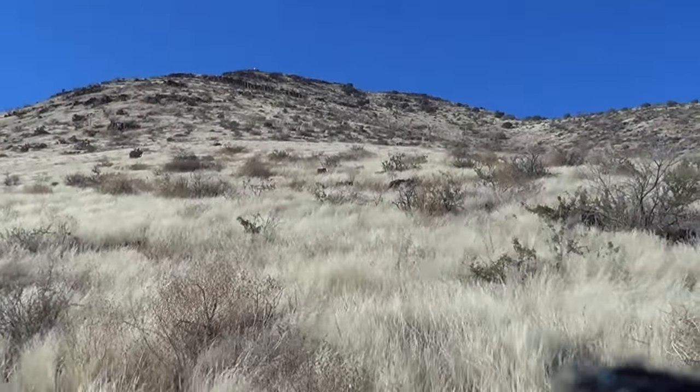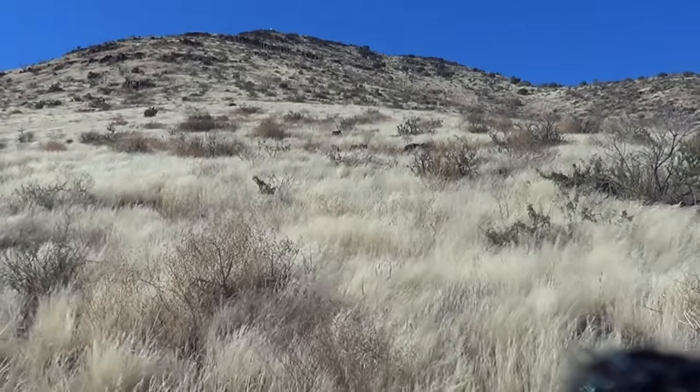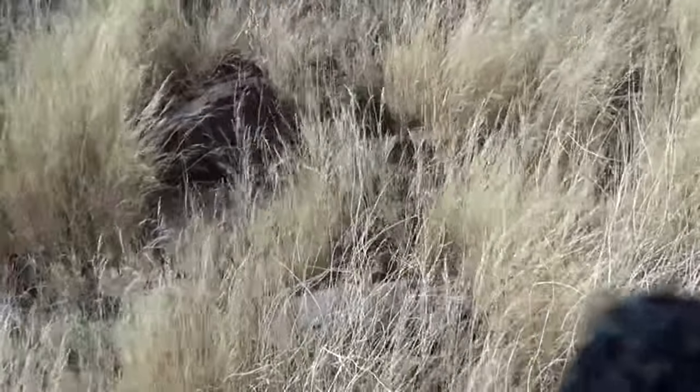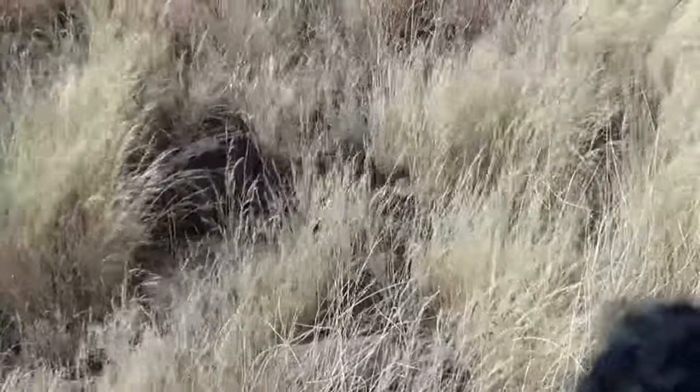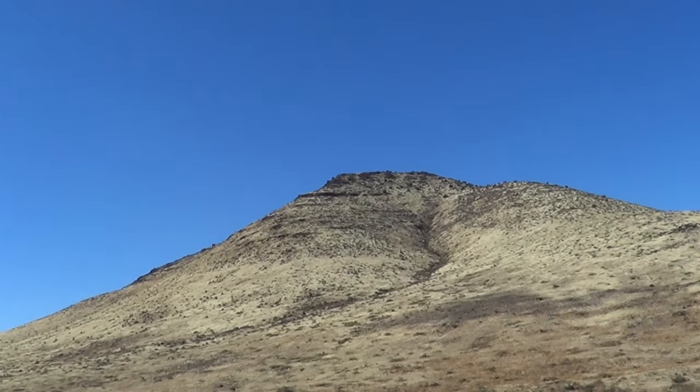As you can see, it's very tall grass covering up lots of boulders like these. Very hard going, hard to step around. I'm going to try to get a better shot with the tripod now.